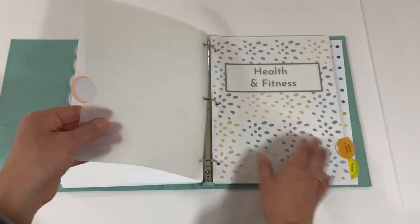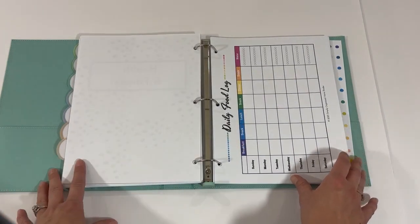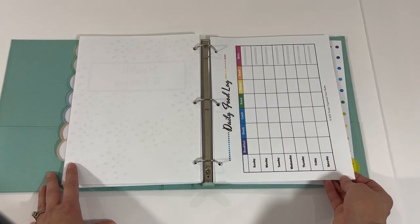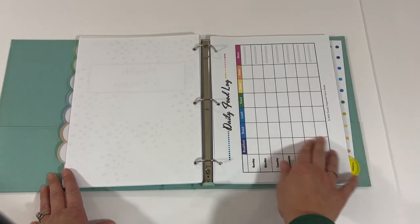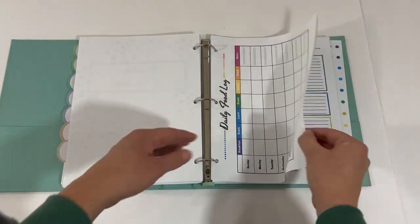The next section is health and fitness. So in here, you're going to find kind of a daily food log. You might want to print one of these for each week, just if you're trying to keep track of your food intake. Sometimes just writing things down keeps us accountable. And it also has a section where you can track your water.